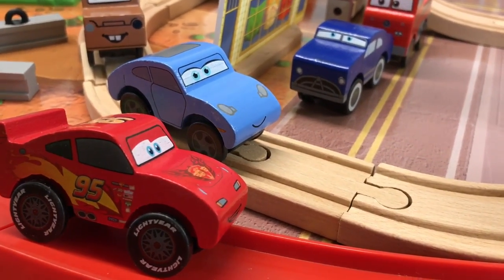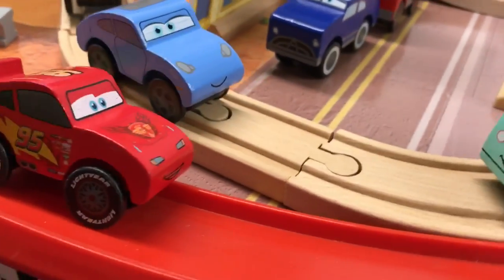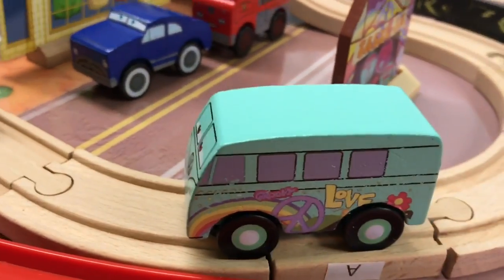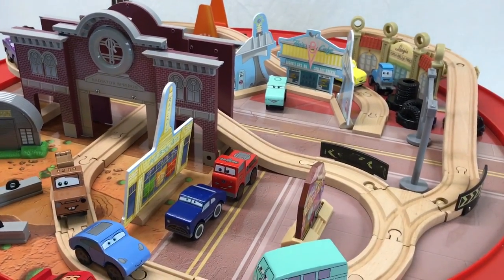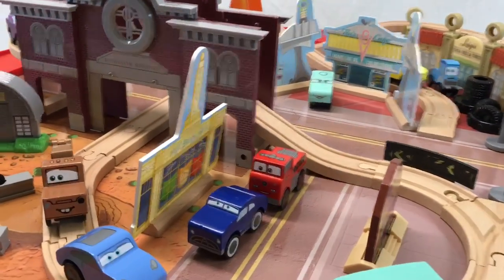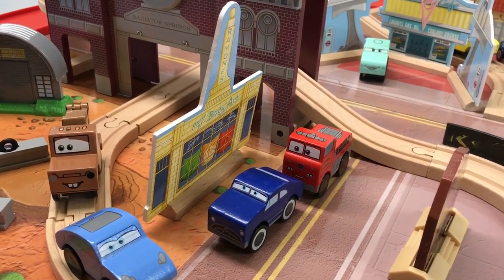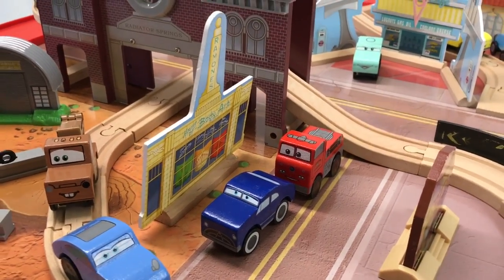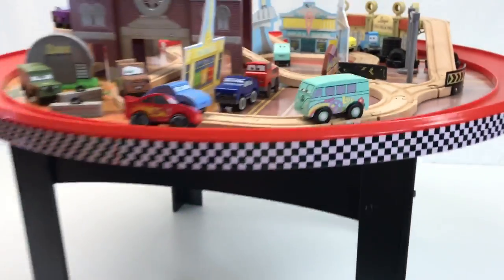Are fun. I got with me. They might be bricks. That's my son. And today we're looking at this Disney Pixar Cars wooden set. This is, I already forgot the name, the Cadillac Range Radiator Springs something. 66. So it's this big set, and it's all on a little table here.